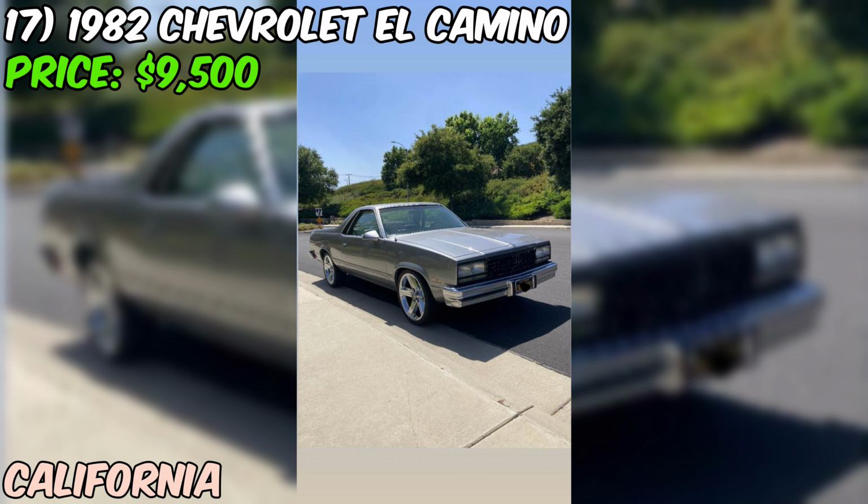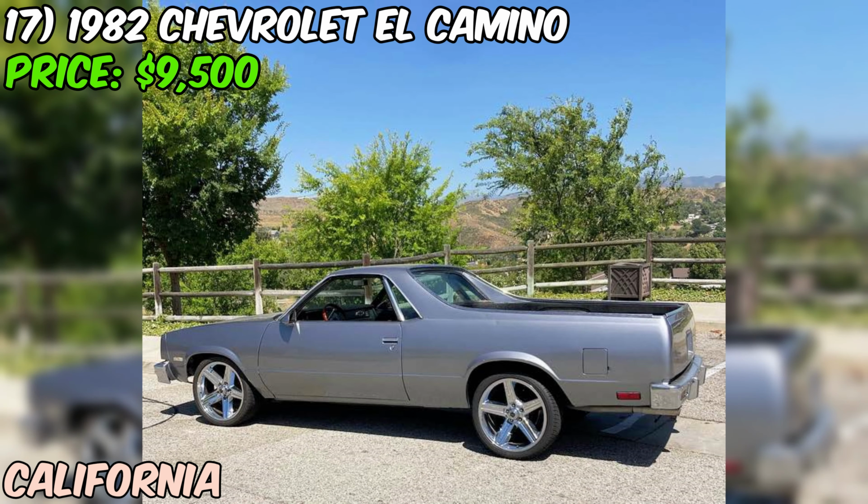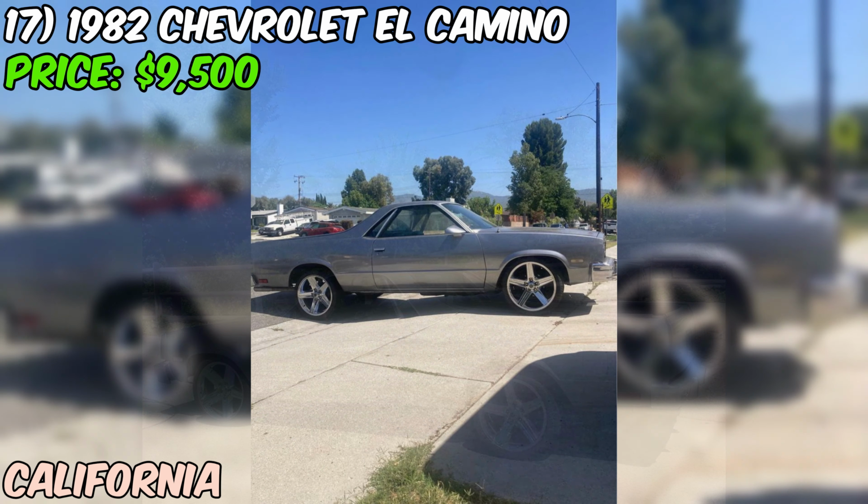It's rocking a gray exterior with a black interior and comes with an automatic transmission, making it easy to cruise around in. The seller states it's dependable and comes with current 2024 tags and a clean title, which is definitely a plus. Let me tell you why these El Caminos are special.